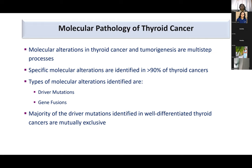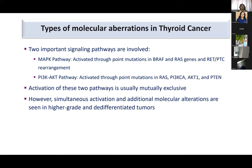Now, before we understand the molecular test in thyroid cancer, we need to know what molecular pathology is. This is a multi-step process. So we will have some mutations in differentiated cancers. They are specific, but as the grade goes up, or the more aggressive the tumor you see, there are additional molecular alterations, and there is accumulation of these molecular alterations in the higher grade or aggressive tumors. The types of molecular alterations are usually driver mutations and gene fusions. And the majority of the driver mutations identified in well-differentiated thyroid cancer are mutually exclusive. So they can be indicative of a type of thyroid tumor in differentiated thyroid cancer.